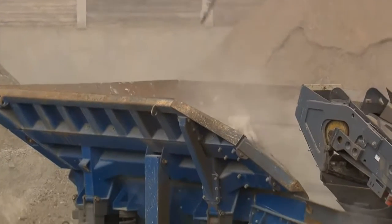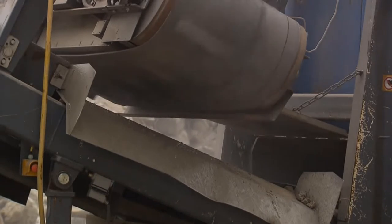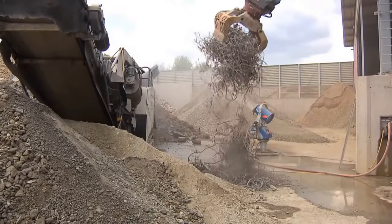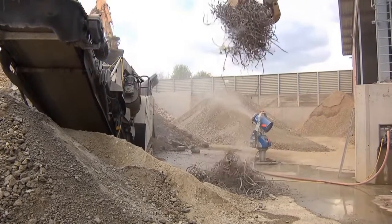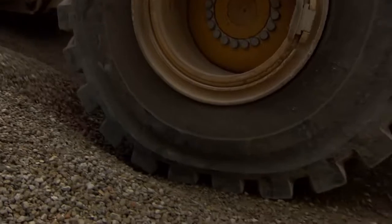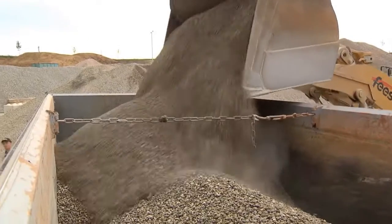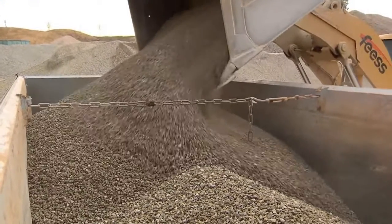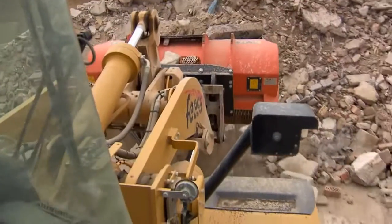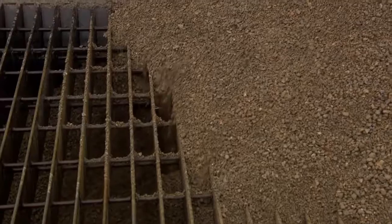A magnetic belt removes the steel reinforcements. The result is a clean fraction with a size of 2 to 16 millimeters. Nearby concrete factories use this material to replace the gravel from stone quarries or gravel pits, saving natural resources. The Swabian building material experts also process masonry and even roofing tiles.